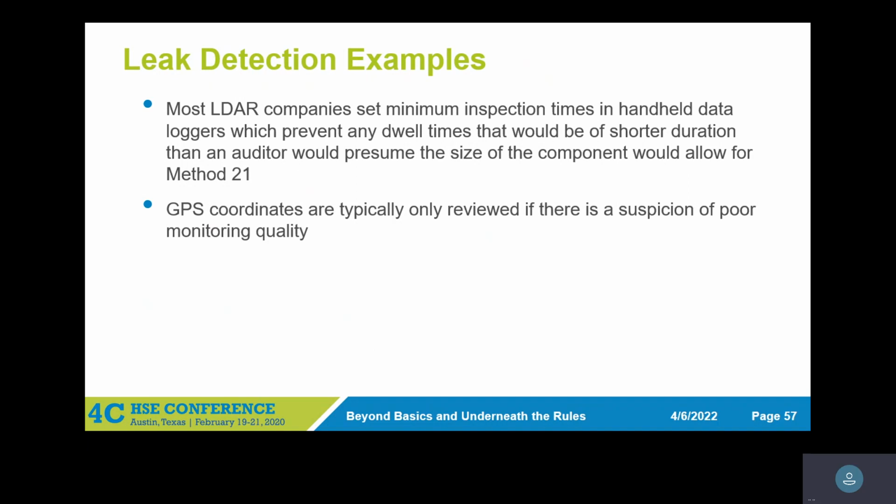In leak detection, a lot of people in the past always looked at the minimum inspection times, the time between monitoring events. We started doing that about 20 years ago. We found over the years that it's become a less reliable way of predicting quality in monitoring.